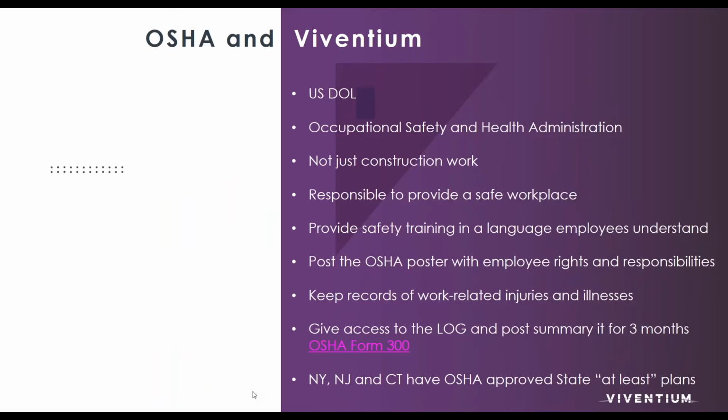Also keep in mind that, in addition to OSHA, all states are required to have at least the same requirements as the federal government in place for workplace safety. They're required to have, so to speak, an at-least plan. So the states in the immediate environment, New York, New Jersey, Connecticut, all do have OSHA-approved state plans. It's necessary, and we advise you to check your state safety requirements in addition to the OSHA ones.